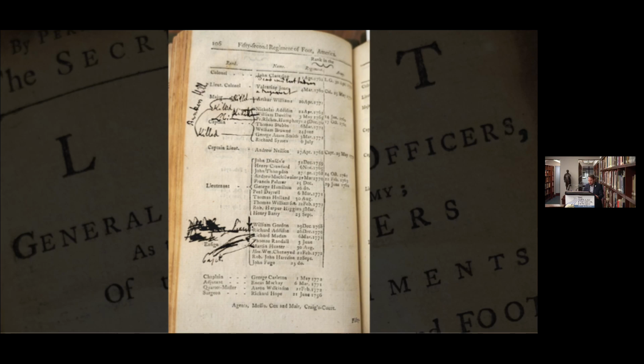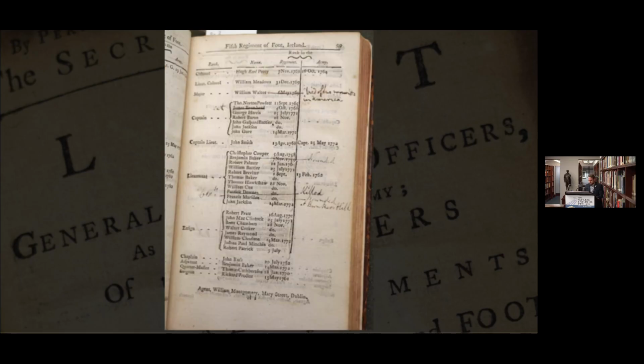Now, because of the severity of its losses, the regiment's unscathed men were essentially drafted into other regiments in August of 78, and the remaining officers returned to England, and the regiment, in the end, was essentially disbanded until 1782, when it finally obtained new recruits. That's pretty devastating right there. Now, also under the command of General Pigot at the Battle of Bunker Hill was the bulk of the 5th Regiment of Foot.